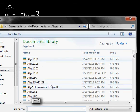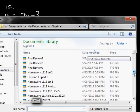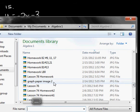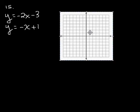Okay. Graph paper. Okay, here's our graph paper. So let's do the first line in red. Okay. Hopefully that makes it red. Okay, red. So y-intercept is negative 3.